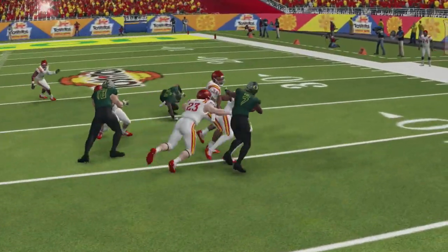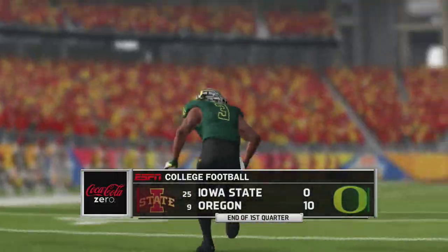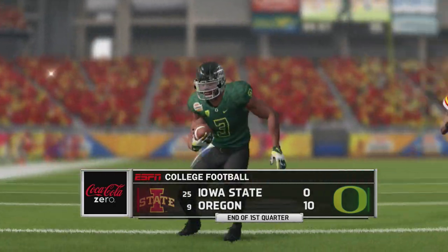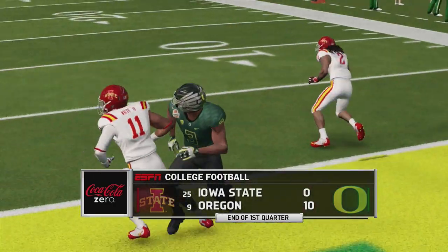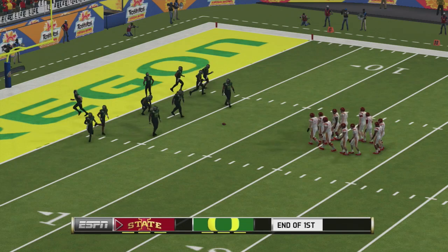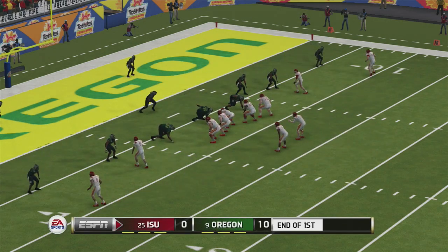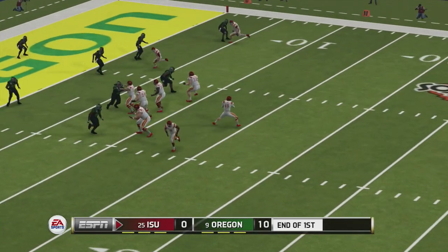We played one quarter. Oregon leads 10-0. Welcome back here. We resume action now here in the 2nd quarter. Mike 41.